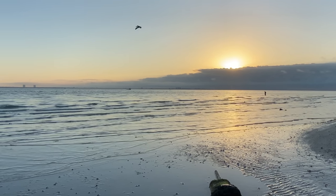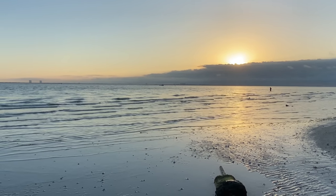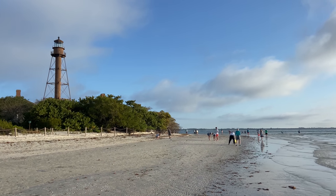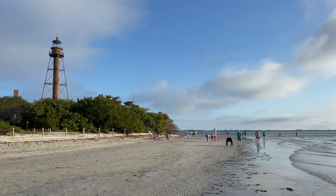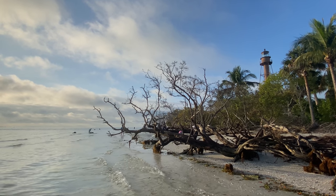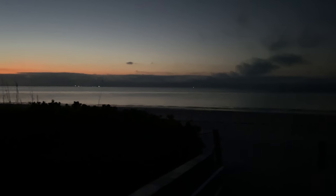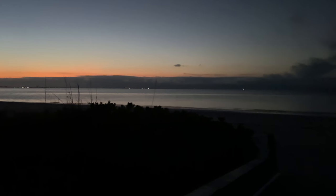Hello, beach friends. Today I'm going to take us on an early morning walk over on Sanibel at Lighthouse Beach. Lighthouse Beach is a must-see beach here on Sanibel, and it's very popular with residents and visitors alike. So this time of year means you really want to get here early. And by early, I mean before the sun comes up early.